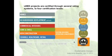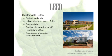The LEED system breaks buildings into different types: homes, neighborhood development, commercial interiors, core and shell, new construction, schools, and healthcare. And there's actually a new separate one called healthcare by itself, but it looks at the different buildings because each building has a unique way that it operates and what it needs to do and how it impacts the environment, and how we can change our thinking as we design it and use it to have less impact on our environment. So they're specific to the building types.